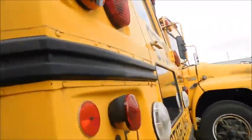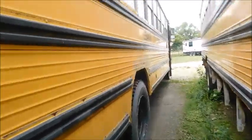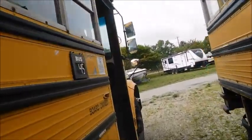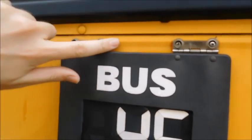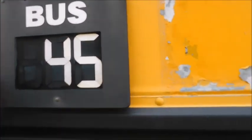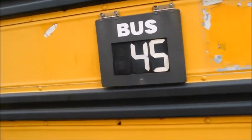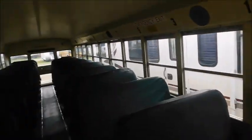My other thing I want to do while I do that is I'm probably going to come up here and paint this, as well as cover up these holes and get vinyl 45 to go back there. So I'm going to probably just do a route change or delete. But yeah, that's pretty much it for the bus update.